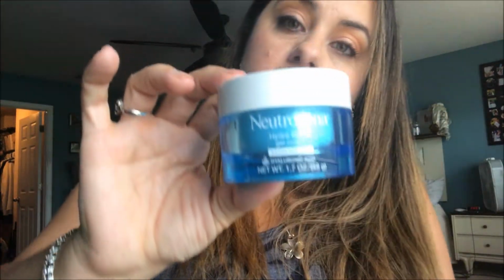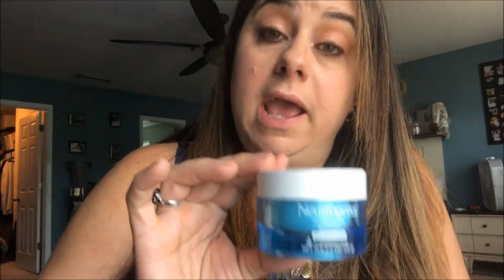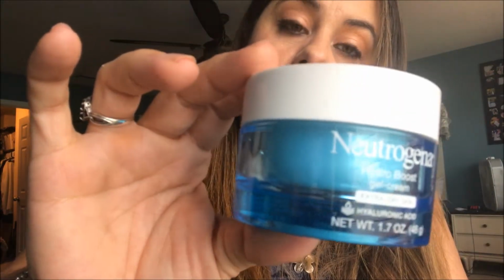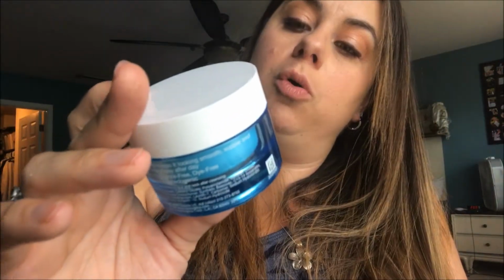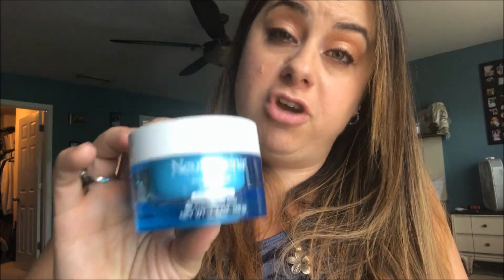So that was one thing, and then this was the other. This is the first time I've ever spent so much money on a facial product that wasn't makeup. So this is the Neutrogena Hydro Boost water gel for extra dry skin. It recommends that when you get out of the shower and your face is still wet and porous, you put this water gel on, and it locks the moisture into your skin.